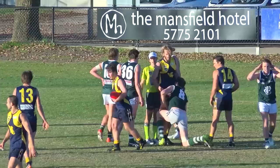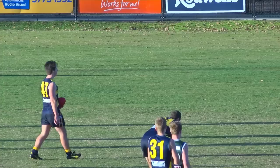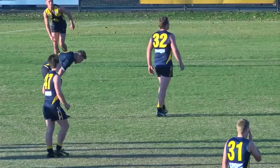So here we go. Al Bennett's going to have a shot at goal. Man on the mark is 25 metres out directly in front. So number 47 on his back. This would actually put the Eagles in front. Unbelievable turnaround in this game.